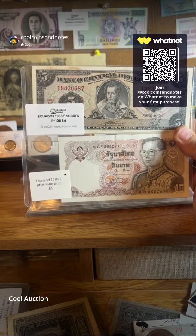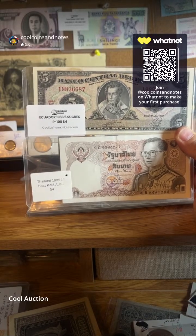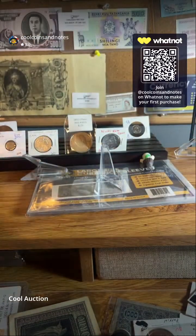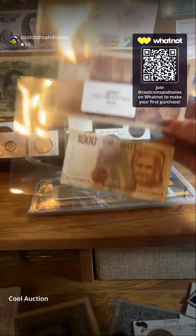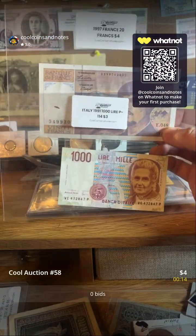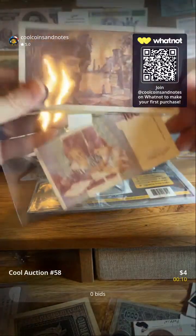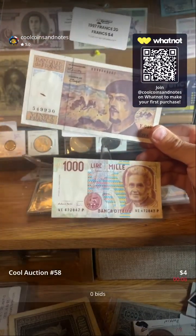Clear through some of these. We're showing quite a few notes here, y'all. I'll show you some good lots here. So next up, let's do France and Italy. I don't think we did these. 1,000 lira, and you got 20 francs. France, a lot of 2, Italy and France.